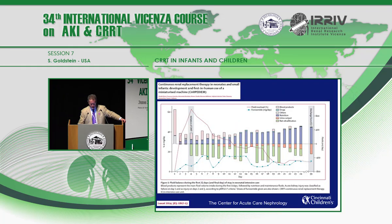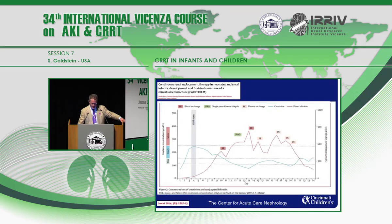So this first patient, which was published in The Lancet, you could see was 60% fluid overloaded. And starting CRRT with Carpe Diem allowed the patient to become euvolemic over about 7 days and back to the baseline weight at about 11 days. In addition, you can see what the net ultrafiltration was, nutrition was able to be given, medications were able to be given, and this patient, who likely would not have survived anywhere else in the world, survived in Italy. In addition, the machine can be adapted to do plasmapheresis and single-pass albumin dialysis. It's a platform for many different filters.